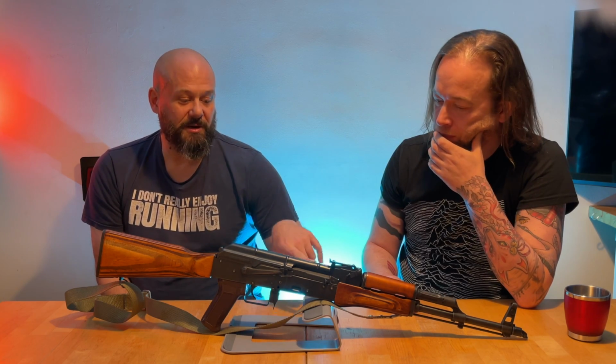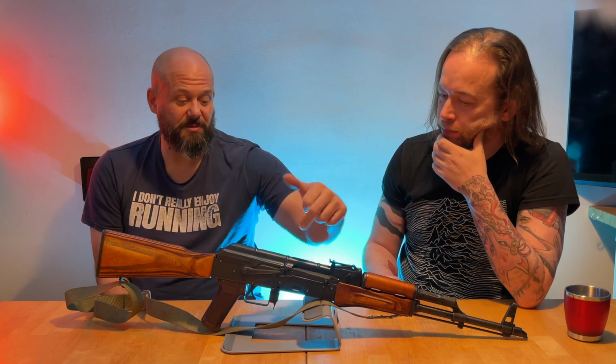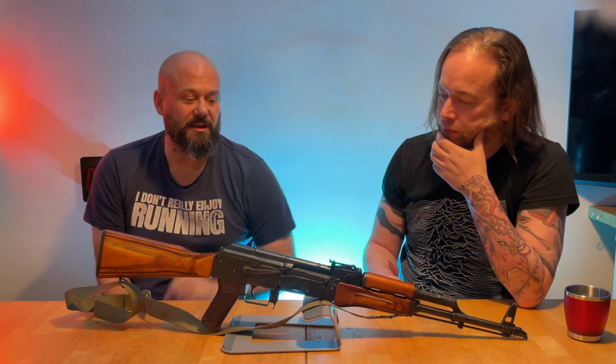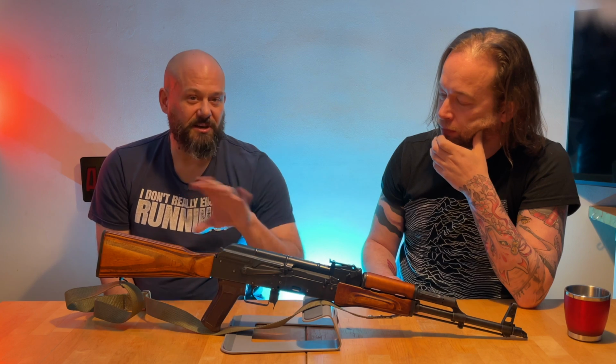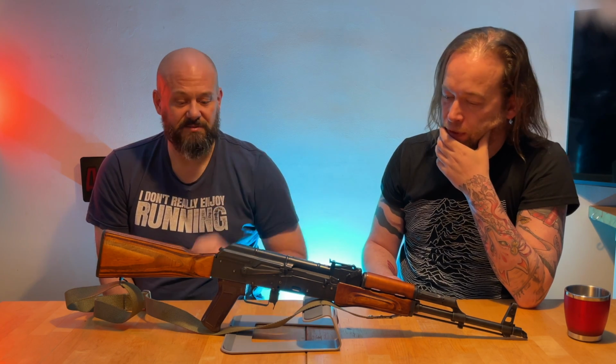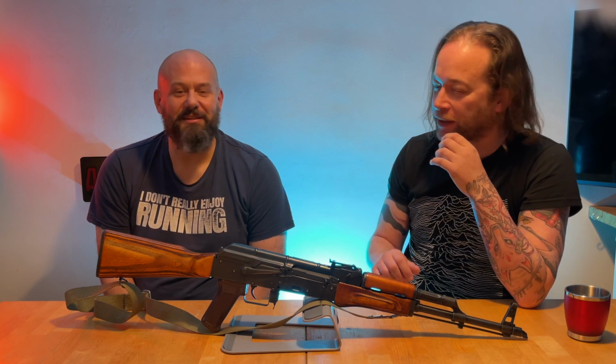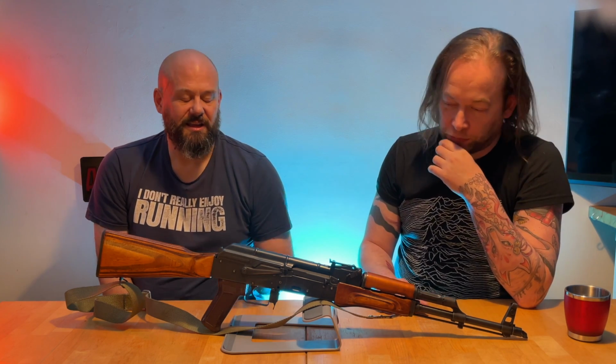If you do get one, you want an AKM, which was the type with the stamped metal receiver and not the earlier type with the forged. You'll know because the little divot on the side is smaller, effectively. That was the modernised version of the AK, and there are more of those than there are of the original machined version. Actual true AK-47s are quite rare beasts. Very few of them indeed.